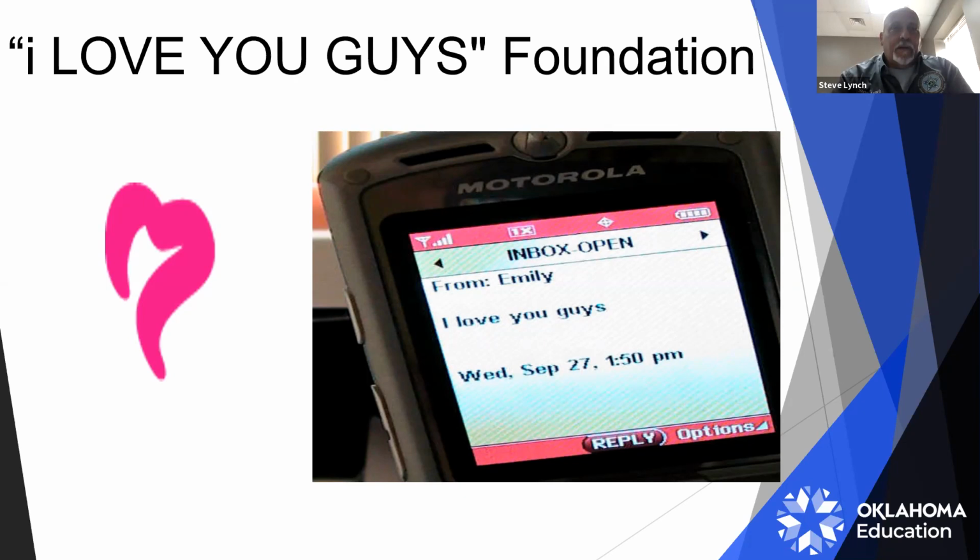During this ordeal earlier, Emily's father had texted his daughter, "Are you okay?" Her text back was the one that you see on your screen here today. It said, "I love you guys." Her father texted back and said, "Where are you?" But she never responded. This text and this slide led to the I Love You Guys Foundation, started by her family and friends.